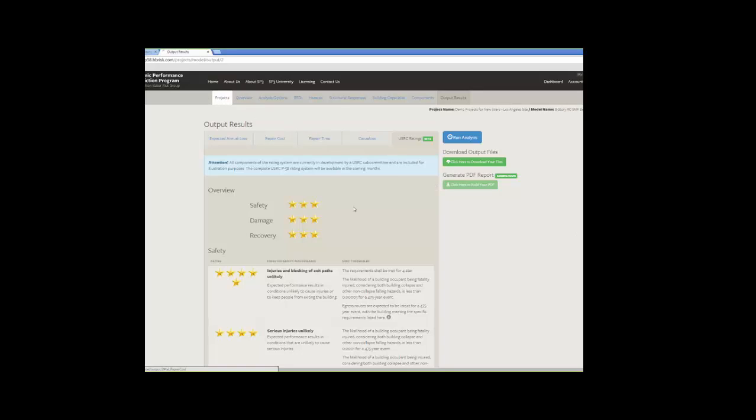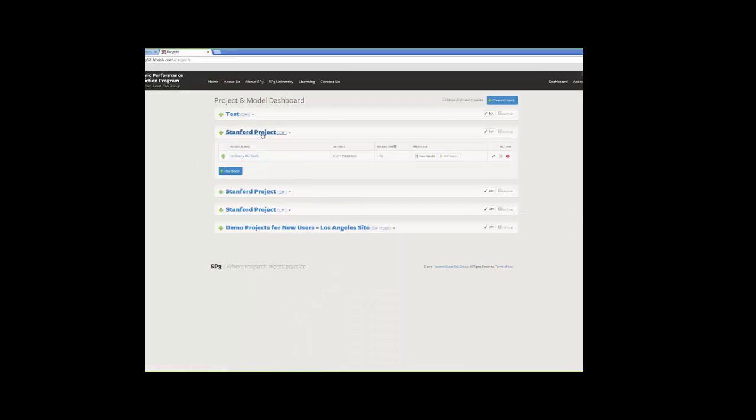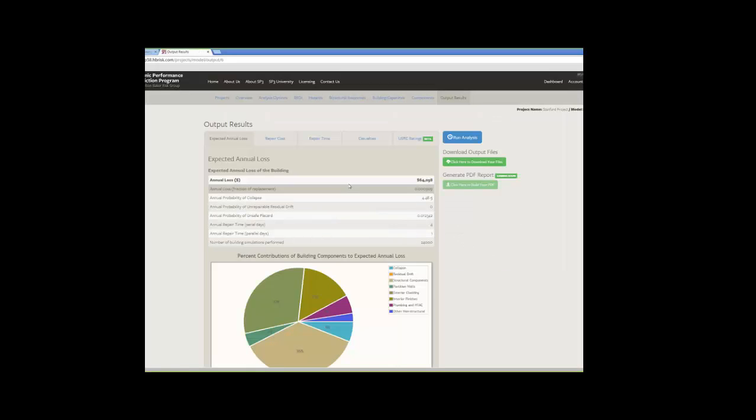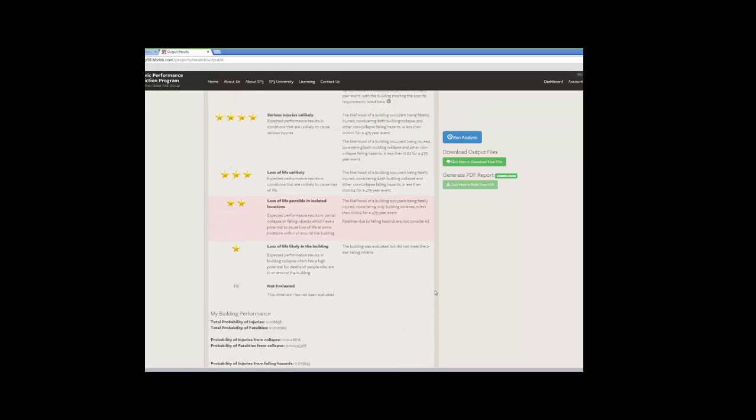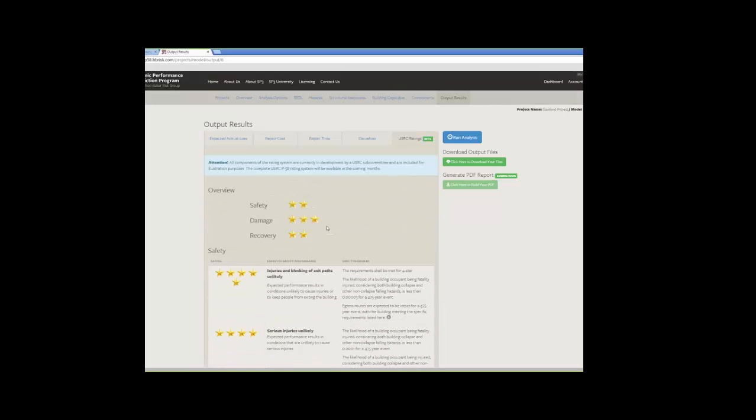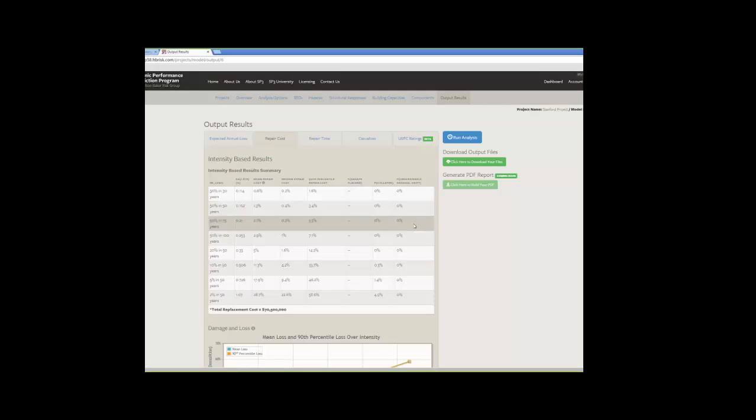Okay, so let's go back to our project page, and let's see, the 12-story that we ran, so it's done. So let's view the results. All right, so same results. Let's go to ratings. This one's a 232. We can look at where that came from in terms of what caused those ratings for this building, and then look at the results if we like.